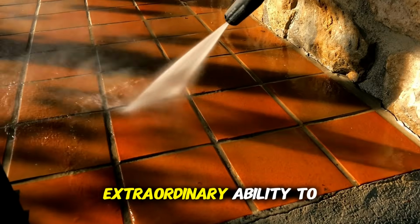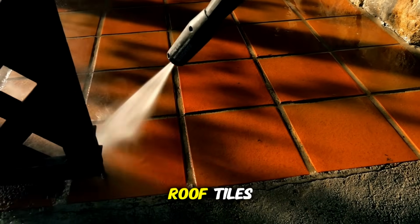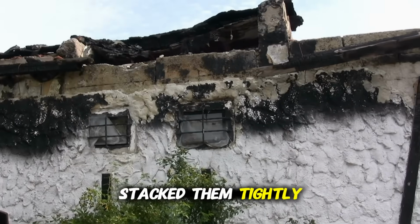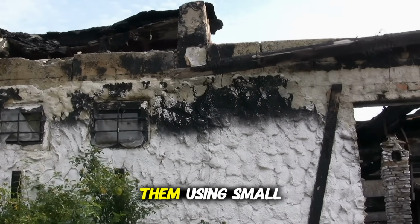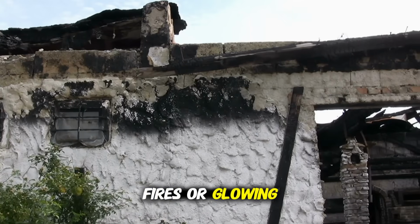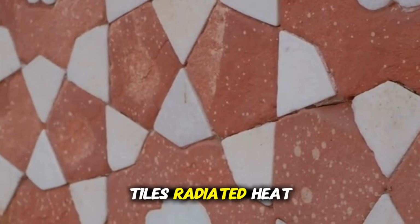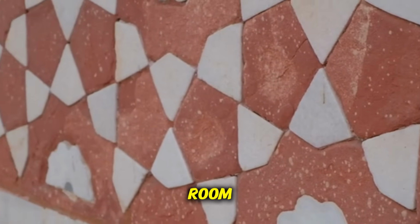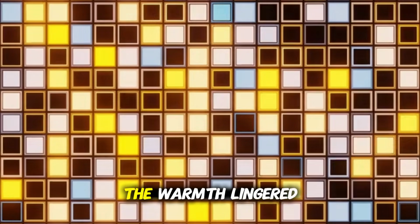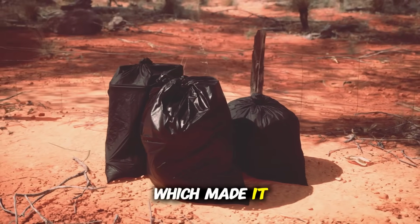Clay has an extraordinary ability to hold and release heat. Families collected cracked roof tiles, stacked them tightly against the walls of the one room they still lived in, and then heated them using small fires or glowing embers placed nearby. Once warmed, the tiles radiated heat for hours, slowly releasing it back into the room like primitive radiators. The thicker the tile, the longer the warmth lingered. This method didn't require much fuel, which made it invaluable.